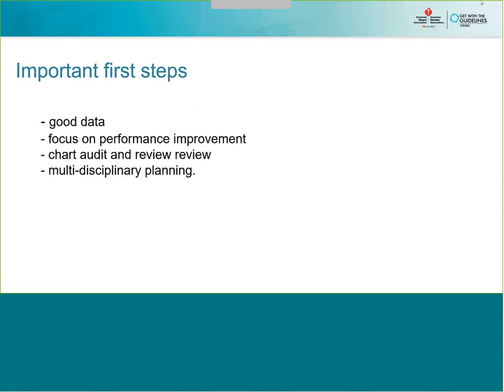So important, how do you make good use of your time? The first important step is you have to get good data. I mean, you can collect a lot of data. There's a huge amount of data out there, but some of it's not going to be that important, and it's hard to know what's the most important thing. So focus on performance improvement that really makes a difference to the program, which will make a difference to the people that are affected by stroke.